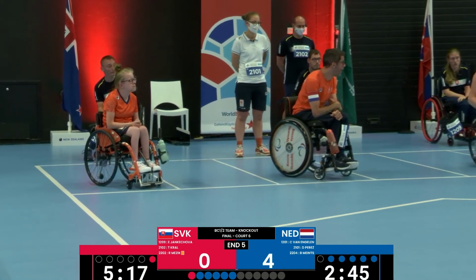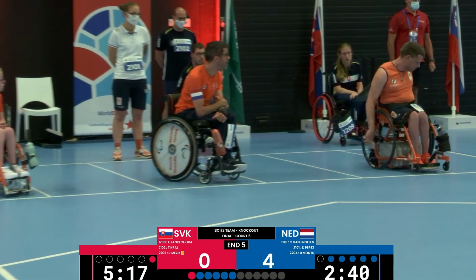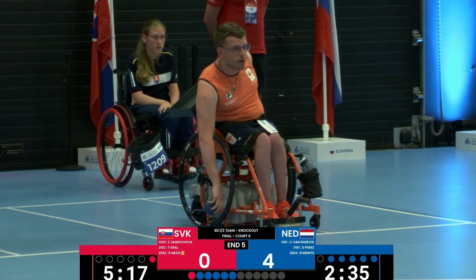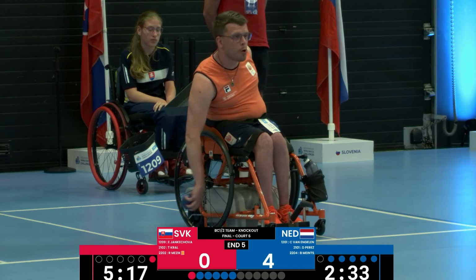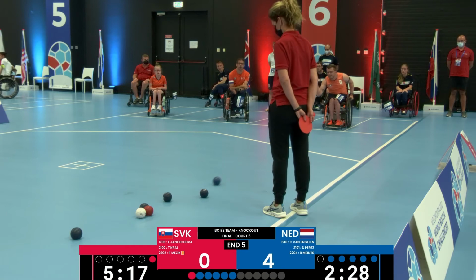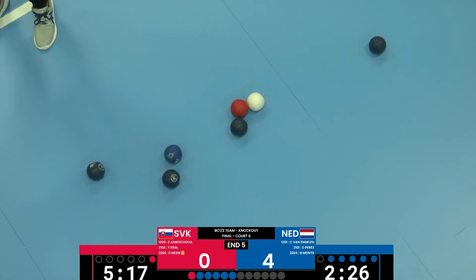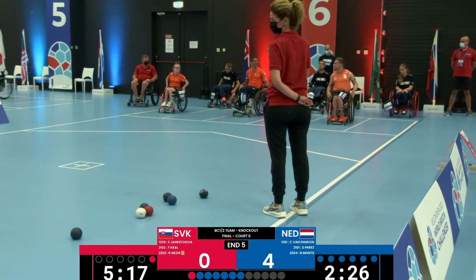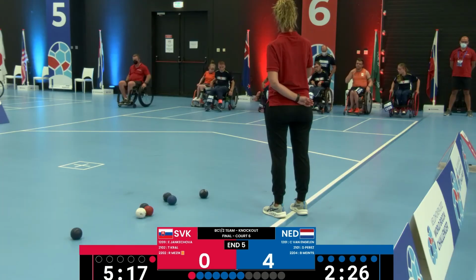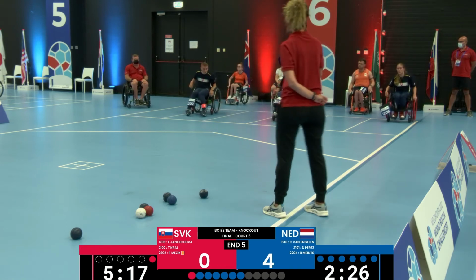So now it's up to Netherlands to figure out what to do with their last ball. They're not going to win this end. So let's see what they want to add to their defense. Mine's putting another ball in front of the situation, closing that little gap that was still there between the blues. So, well done by the Dutch team.